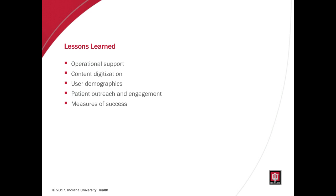On the content side, don't assume you can just copy and paste the same assets you have from print to other channels. Mobile experience may require more short-form content or new interactive elements. As I mentioned, with a 100-page binder to digitize, some of that content did not translate properly. We had to reformat, truncate in some areas, extend in other areas to make it more engaging for patients.